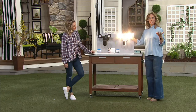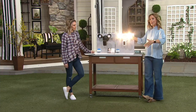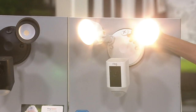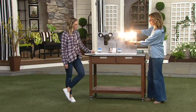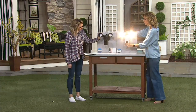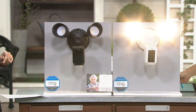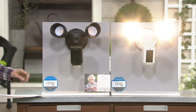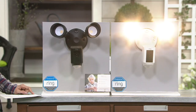So with Ring too, you can also customize this as much as you want. You can customize the motion zone. It's 5 to 30 feet away. You can customize if you only want people to be detected and you're notified. Again, 270-degree motion zone, and that alarm is coming here. You can mount this, you can tilt the camera up, you can tilt the camera down, it really doesn't matter. But this does have to be hardwired, like we said. This is actually replacing a current unit or device that you already have, and being able to put exactly the light where you need it.